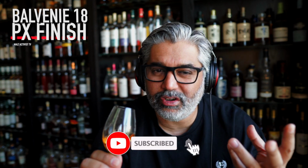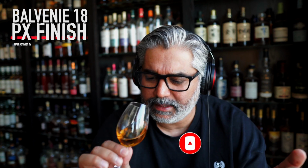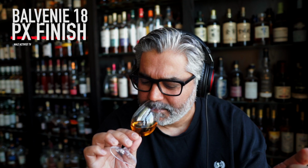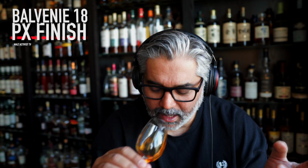Extremely pleasant, very, very delicious aromas, very confectionery driven with the honey and the vanilla. So I love that. Yeah, and even the bourbon barrel maturation aromas come through quite nicely with the vanilla. I want to say some butterscotch as well, but that's really sort of subdued. But like I said, overall, very good nose. I like it. There's nothing wrong with it.